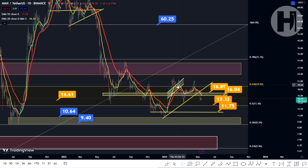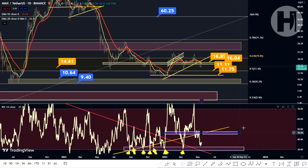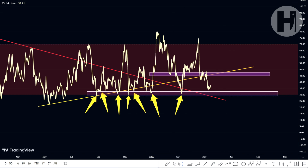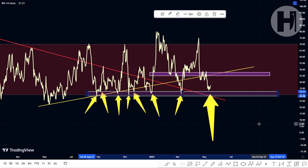But yeah, I'll definitely let my patrons know if I'm going to be entering or not, and then I'll talk about it on YouTube. And jumping into the daily RSI, you can see that we are on our way down to this support block. This support block that we have set up between 32.5 down to 29 on the RSI.